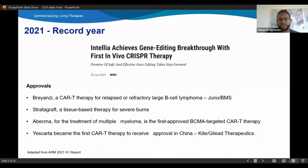And then in terms of approvals, there have been several approvals as well with CAR-T and others. So CAR-T therapy for relapsed large B-cell lymphoma by Juno BMS. There was one, a BCMA-targeted CAR-T as well. And Yescarta became the first CAR-T therapy to receive approval in China, which is a large country for CAR-T development, and there's a lot of investment going on in that region as well.